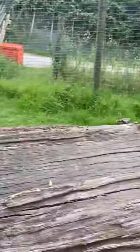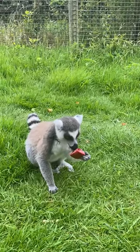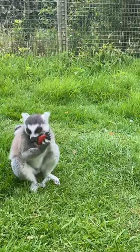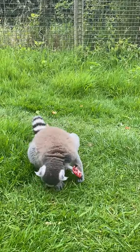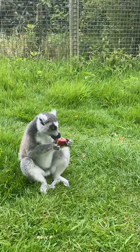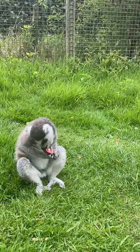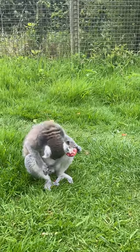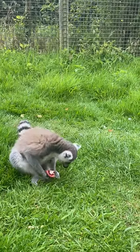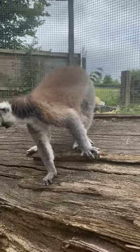So they're all scattered around at the moment, just eating various pieces of fruits. This one's got a lovely piece of pomegranate. So they'll eat all of the lovely fleshy fruit on the inside, leaving the skins behind. And Green, very inquisitive, likes to get up close and personal.